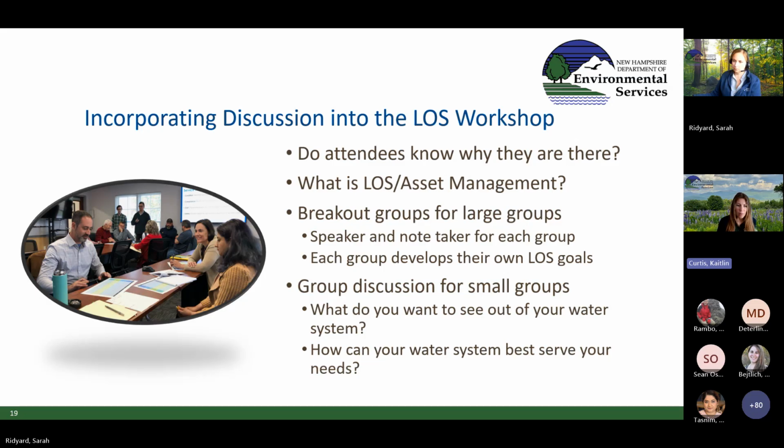And then for workshops that have low attendance, you don't really need the breakout groups, but more of a focus should be on a group discussion. Some questions you could consider to draw out responses from the group are: what do you want to see out of your water system, and how can your water system best serve your needs? Responses to these questions can be translated into more measurable and specific goals. Next slide.